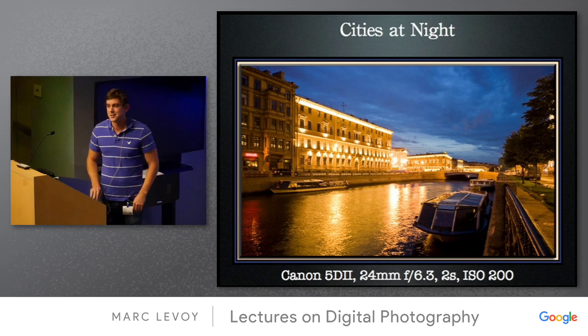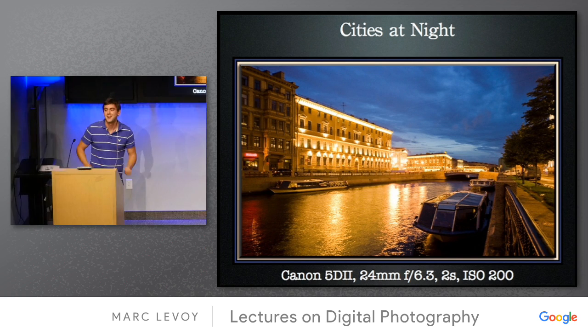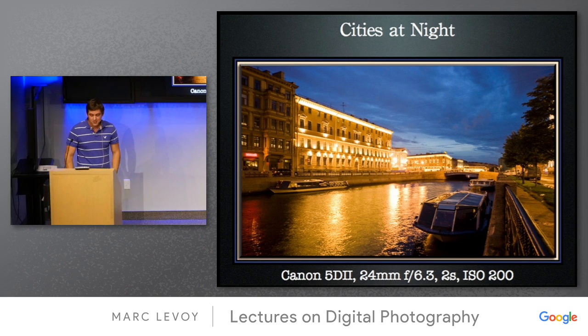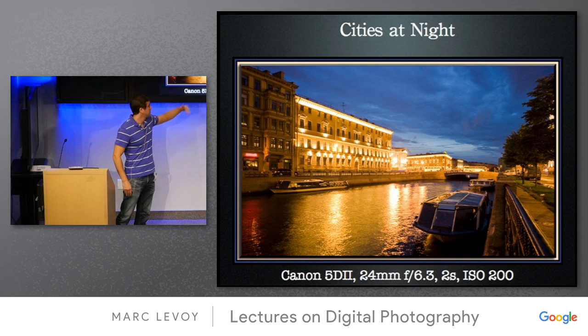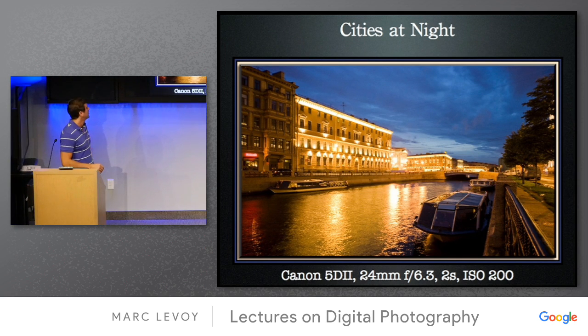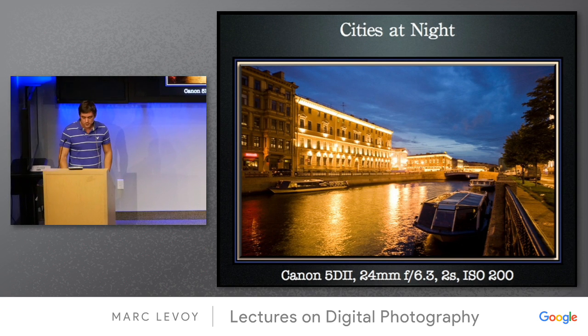Where is this? No? Yes! Almost got you guys. This is St. Petersburg in Russia. Again, I was with my extended family, no tripod, but you can see there are those concrete ledges on that fence. So I just put my camera on one of them, set it up, and took a nice shot.